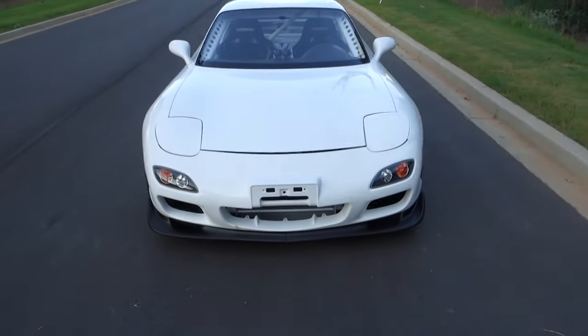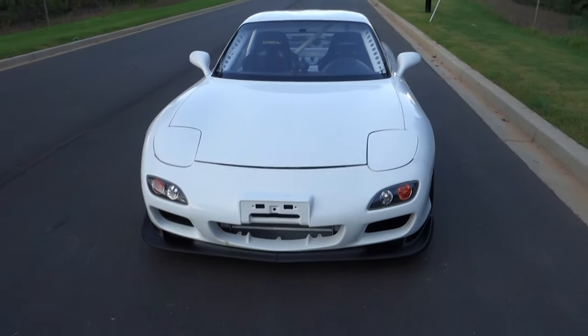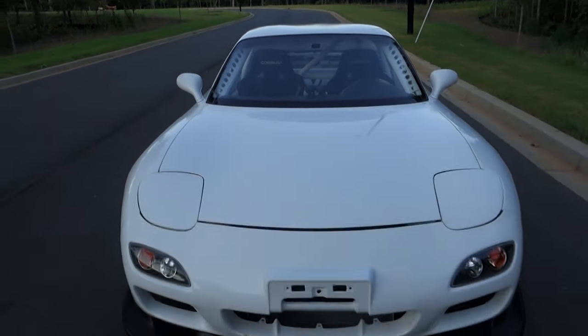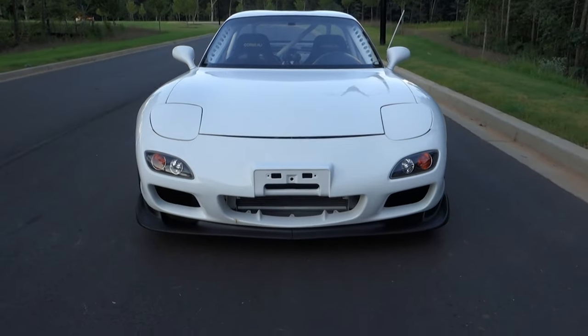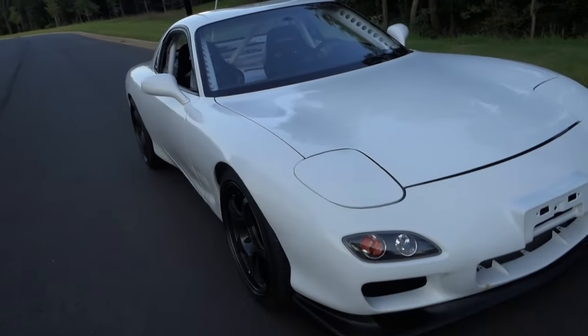But guys, I don't even have words for it. I mean, just look at this thing. With all the chaos with the roll cage, just look at that. That's my favorite shot of the car right there. Just the front, it looks sick. I love the way it turned out.